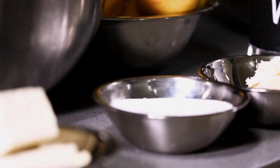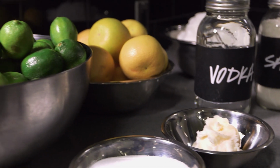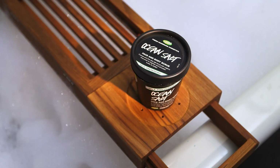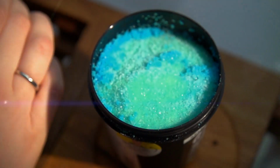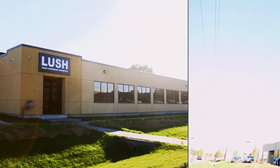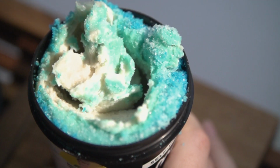Okay, so vodka plus lime plus salt plus mango butter makes... Breakfast of champions? Well, yes, but also this. Lush's Ocean Salt Self-Preserving Scrub. A cosmetic cocktail with a kick. So we're going to Lush's 120,000 square foot Toronto facility to meet Sarah Ponte. Sarah's going to explain exactly how they make a self-preserving scrub.